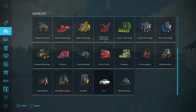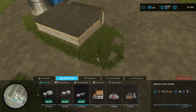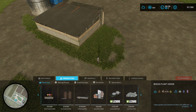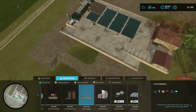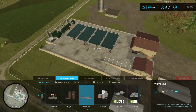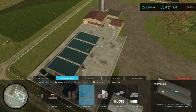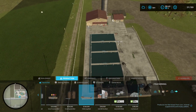And what do I mean by that? Well, we have the fish mod installed here. If I can find it. Where are the fish? Fish farming right here. Very large, very expensive, but I think this would fit in very nicely with the playthrough that we're doing, and we can set it up to where we have our entry points and everything accessible.